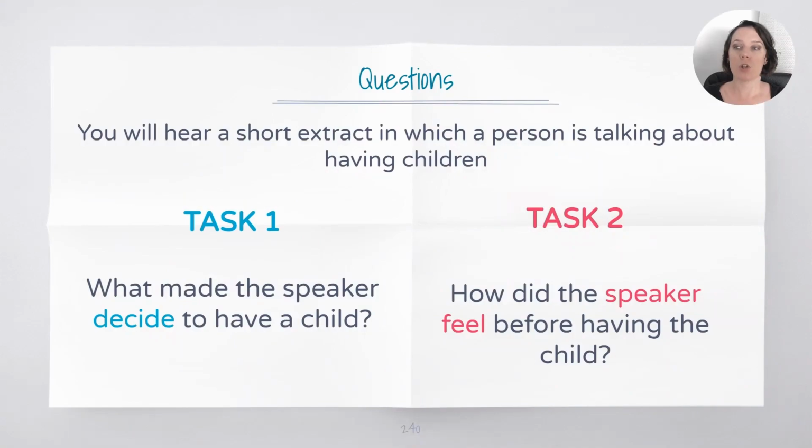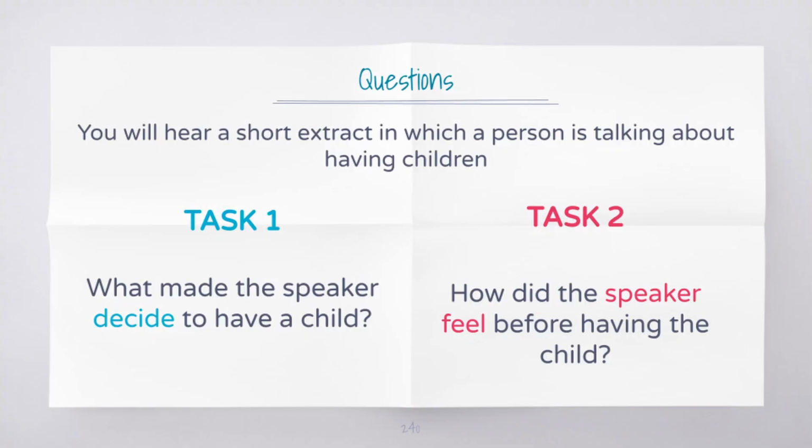Okay. So again, write notes. If you've got a pen and paper, start writing. Okay. Do not keep this in your head, okay? It's too much information. Write it down instead, okay? All right, so I'm going to play you your audio now. Okay, let's have a listen.